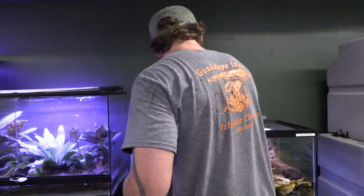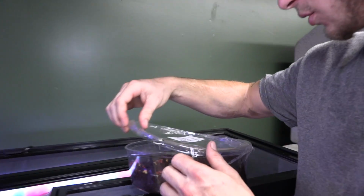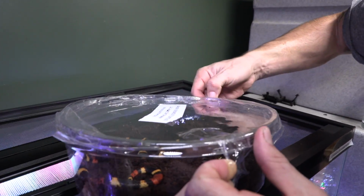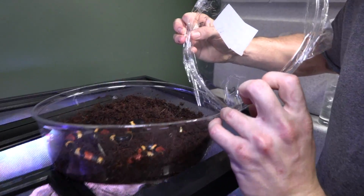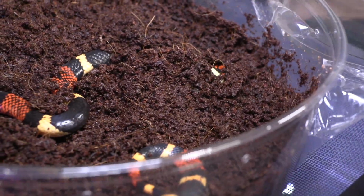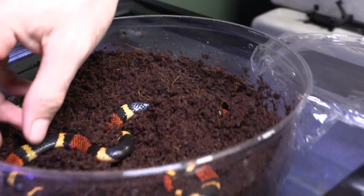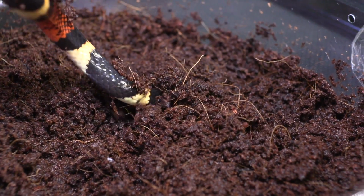And over here, we have the beautiful, gorgeous aquatic coral snake. Let's see, try and get this tape off, open the whole entire lid. He's right there burrowing, you can see his little head right there. Let me get the rest of this plastic off. Look at this, beautiful looking snake. Just gonna gently lift him up a little bit so you can see that head.